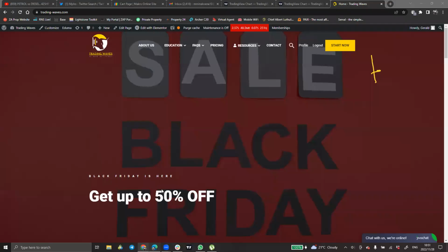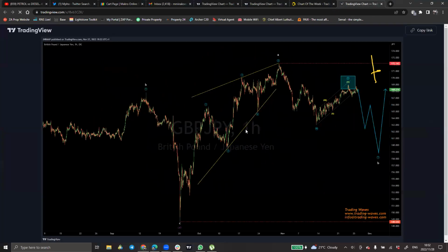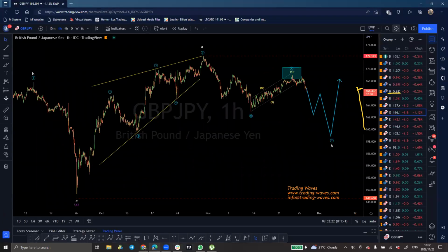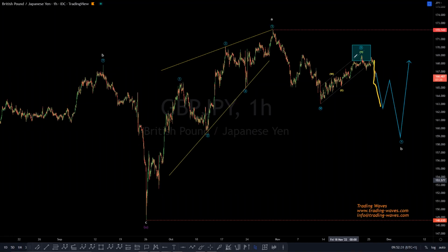Let's quickly go on to the chart of the week. And you'll be able to see for yourselves that we actually showed this move before it happened. As you can see, price was about there, 168,274, and this was yesterday. We said when market opens, we should start seeing this move to the downside. And what do we have now? Exactly that, right? So it's not guesswork at all. Clearly, we show that we expected this move. We showed that yesterday and today it's already happening.